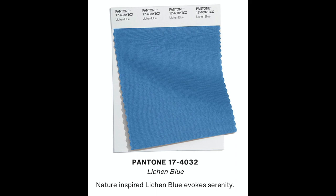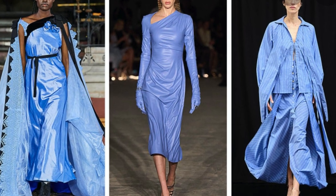Nature-inspired Lichen Blue evokes serenity. I do really like this color. It gives me just almost a calm, peaceful feeling. Just like a really beautiful body of water. That's, if you could find one, that color is absolutely beautiful. I like it. This next one, oh, I love it.